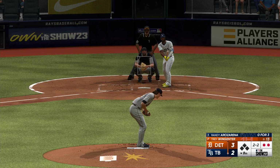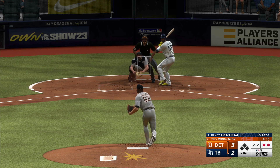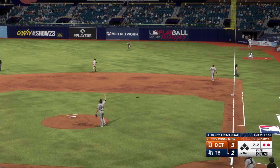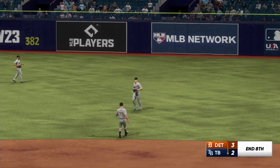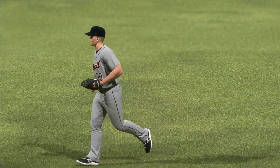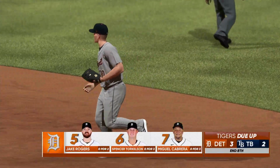Let's go, Rays. Hit in the air, right field. Carpenter coming on. And the inning is over. Nothing doing for Tampa, and it's still a 3-2 ball game.